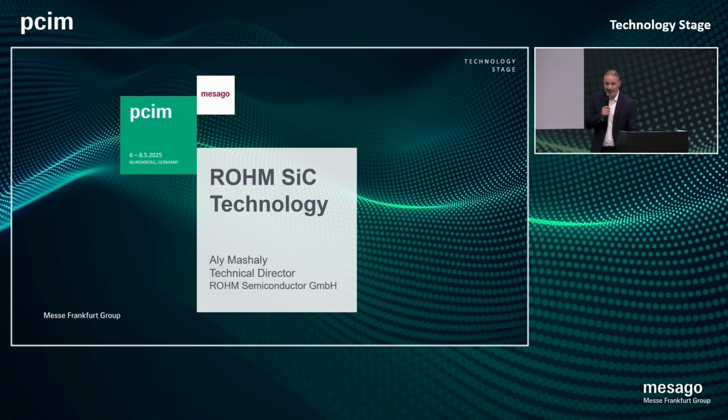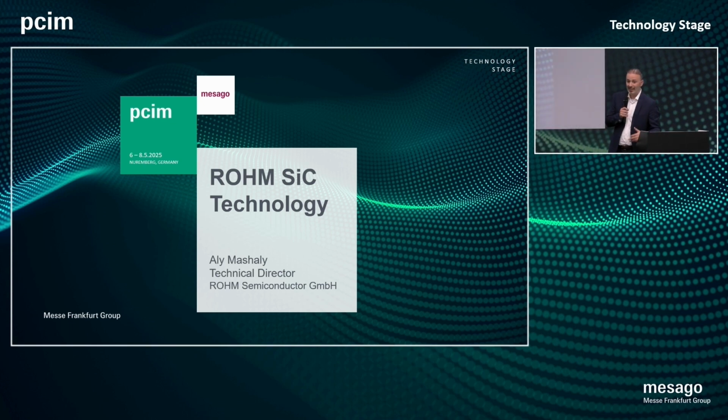Just a comment on the presentation from Vincotech before. Interesting application with a very high demand of power, but we see this also in other applications, not only in the charging of EVs, but also data centers. You see nowadays a trend for AI, thousands of terawatt hours that we need in the near future, which would mean that the demand for real clean and green energy is more mandatory today than ever before.